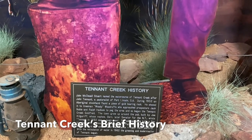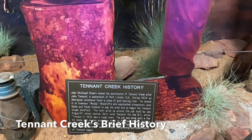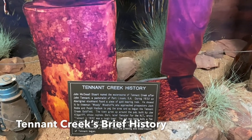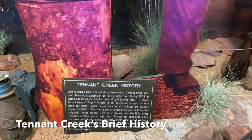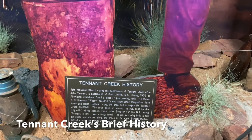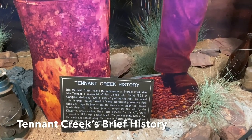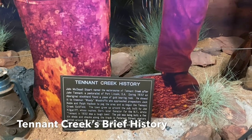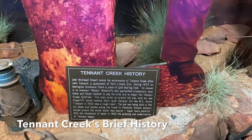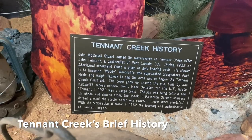The town grew up around the pub built by Joe Kilgariff, whose nephew Byrne, later senator for the NT, wrote: Tennant in 1932 was a tough town. The pub was being built, a few tin sheds and shacks along the tracks in Patterson Street. Shelters dotted around the scrub, water was scarce, liquor more plentiful. With the reticulation of water in 1962, the greening and modernization of Tennant began. Oh, that's a good Tennant Creek brief history.